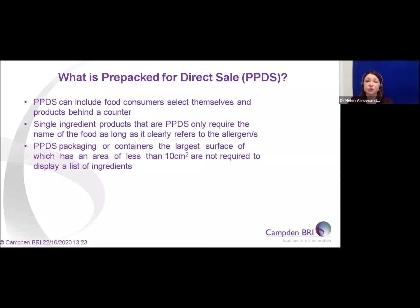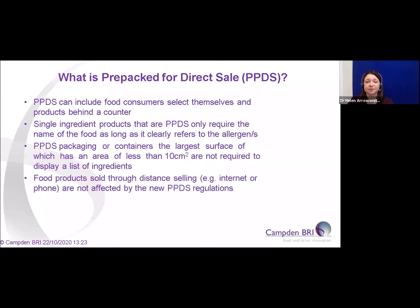And here we're not talking about the size of the label. That's something that we often get asked. We're talking about the size of the pack, the whole container. Okay, so it's no good putting a tiny label on it and saying, well, it's under 10 centimetres, we're not going to provide the ingredients. That's not in the spirit of what's been talked about here. Food sold through distance selling, so internet or over the phone, is not affected by the pre-packed for direct sale regulations.